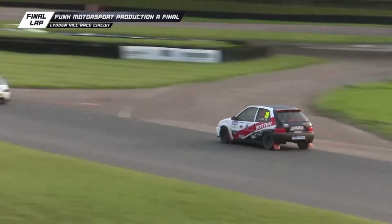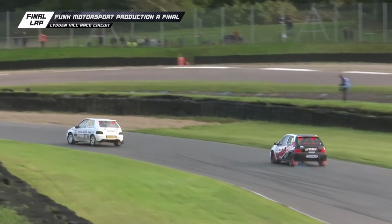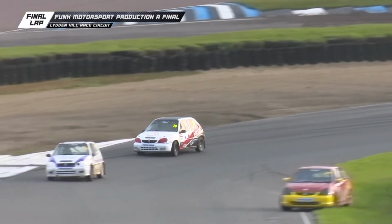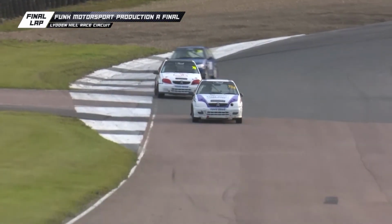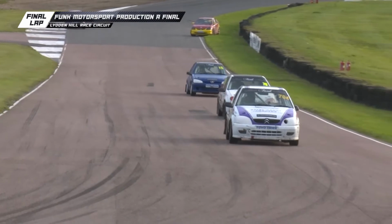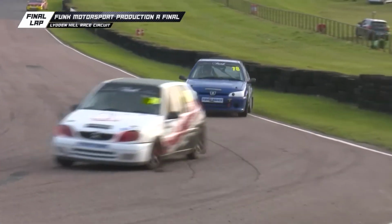It's surely going to be yet another A final victory here, and that'll keep his hopes of the overall championship alive. John Lyne up there in 2nd. Just a couple more corners to negotiate now. Denning is 3rd. They're clear of their opposition. There's Miskauskas in 4th. John Rook still going great guns in 5th overall.